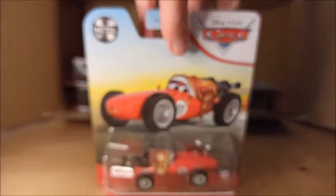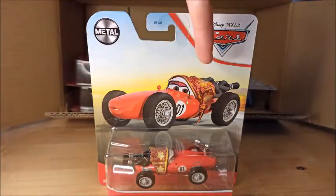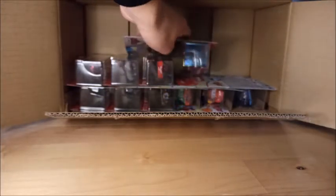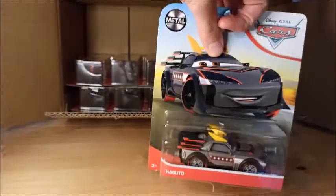And the nice thing is that she is not as big as other cars, and that's why you can see more of this desert horizon on the package. Yeah, I think I'm pretty fast, aren't I? Looks like I'm nearly finished with this case already.